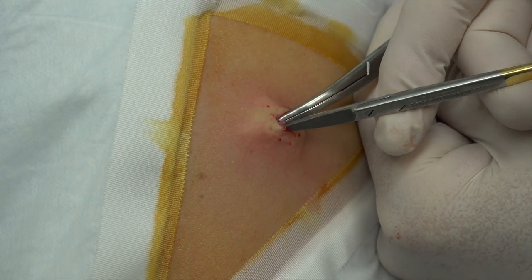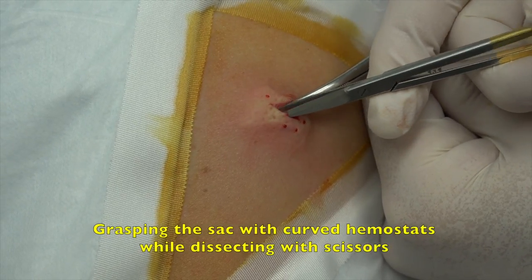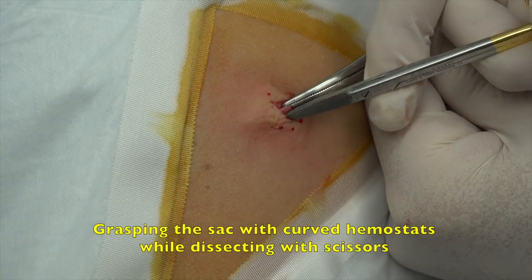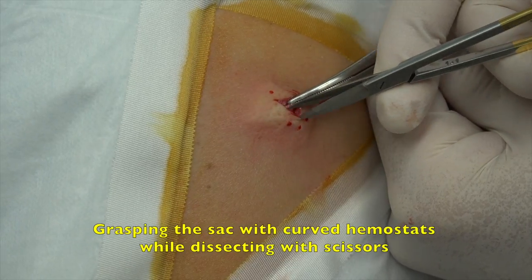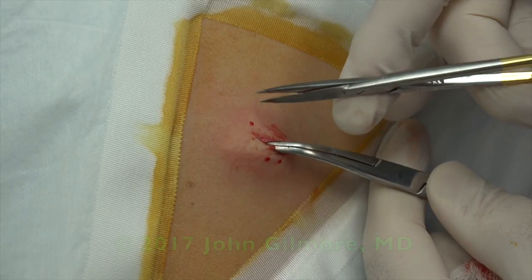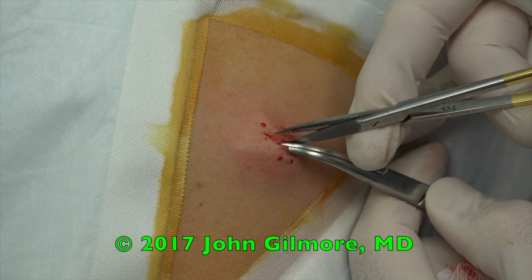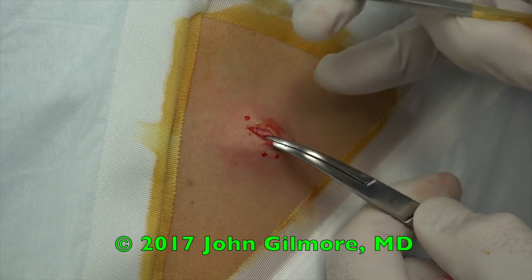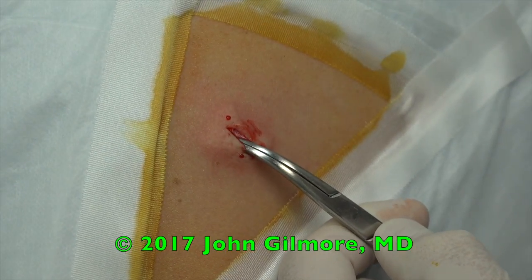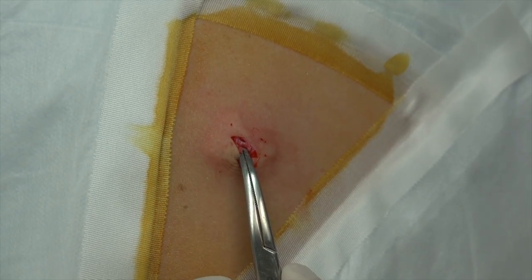Alright, Cricket? Mm-hmm. She's doing great. We're gonna get this little cyst out, put some stitches in, and she's gonna go have lunch, be about her business. Isn't that right, Cricket? Mm-hmm. And she'll just look for the video later. Right? Did you jump? No. Okay, I thought you had a little jump there.